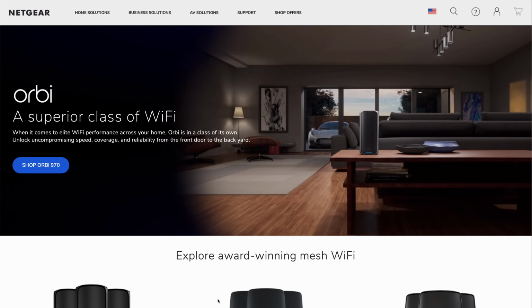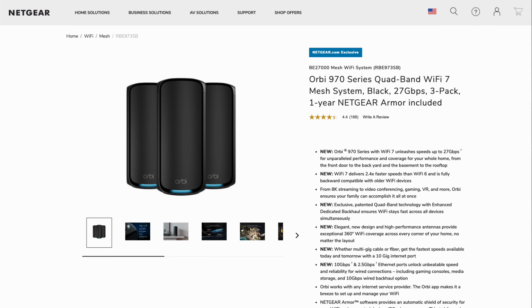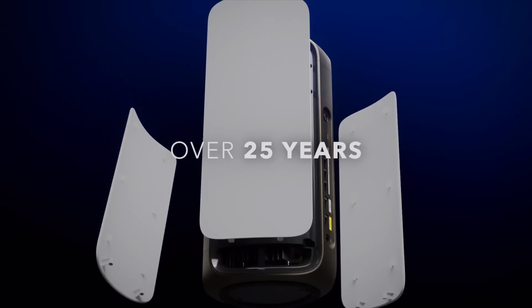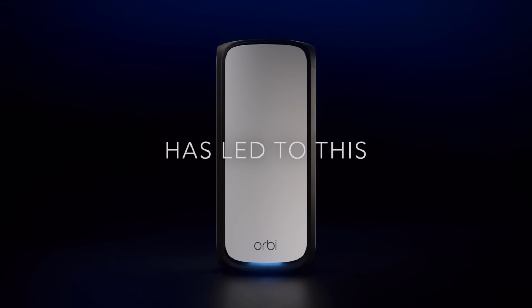But if you look at systems like the Eero Pro 7 or the Netgear Orbi 970 at the time of recording this video, they are very expensive, especially if you need more than 2 access points. And they're also all-in-one systems where your router, Wi-Fi, and Ethernet switching are all combined into one unit, which means that someday you'll need to upgrade most or all of your system in order to take advantage of new technology.